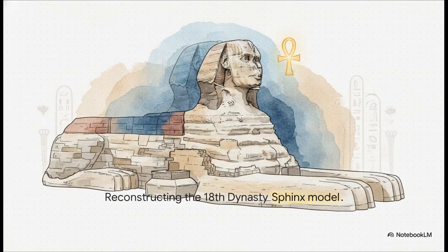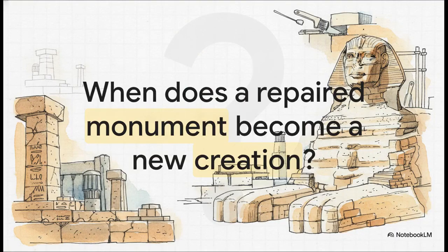And this really brings Lehner's incredible systematic study to its culmination. By painstakingly mapping every bedrock contour, every Phase 1 repair block, and every added chapel wall, the study uses computer imaging to visually reconstruct exactly what this patched, restored, and newly revered monument looked like at the absolute height of its 18th dynasty glory. Which leaves us with this final provocative thought for today's explainer.